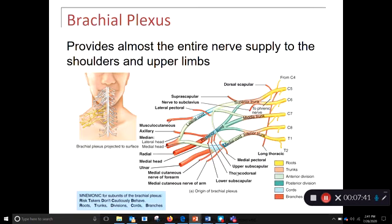Brachial plexus, that's the one, if you break down the word, brachial just means arm. So it's the plexus, or the gathering of nerves, C4 through T2 that serve and help out with actions of your arm, and to be honest, with a couple of other things that we won't talk about right now.